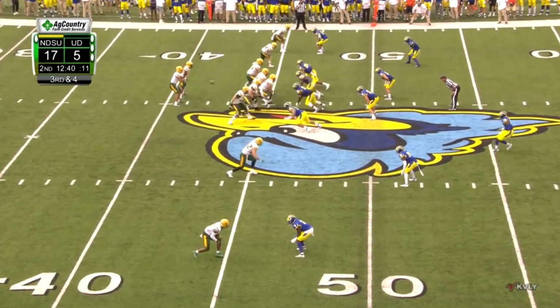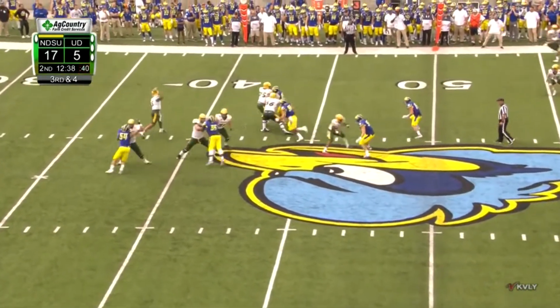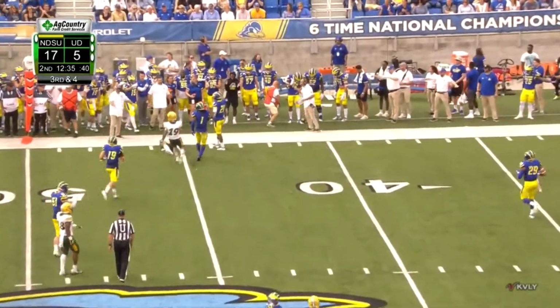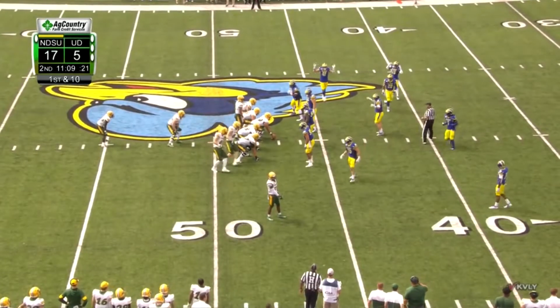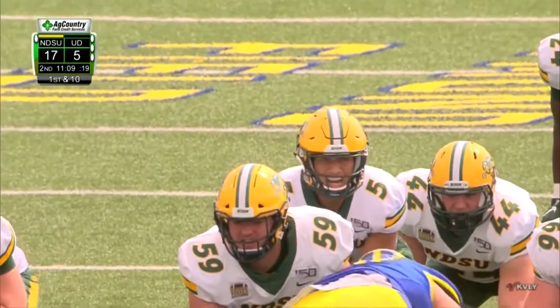So 3rd and 4 here for the Bison. Lance has plenty of time to survey, throws, and Watson tried to stretch out for it, get some separation, unable to do so. So far, NDSU has just been owning the line of scrimmage.